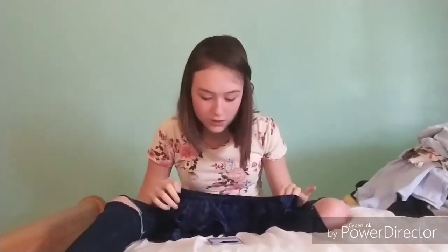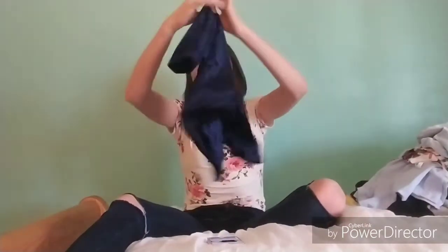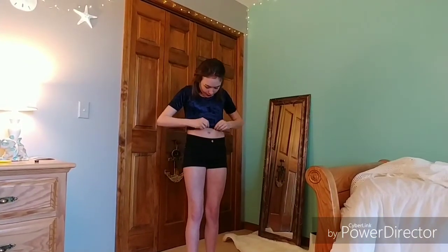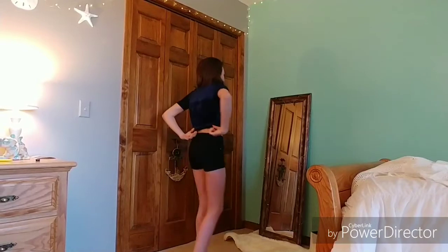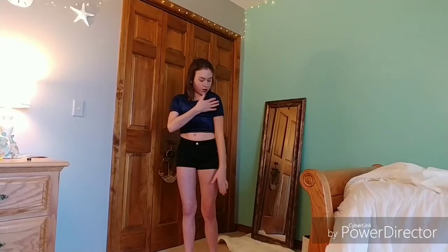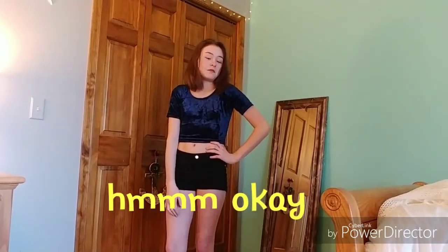This is a crop velvet tee. I got a small. I got it for $6 and it was $14. I'm so excited to wear this. It's a blue velvet crop top. This doesn't fit how I expected it to. It is a little weird around the bottom and the back. And the sleeves are not my favorite shape, kind of. I don't like them. And it's a lot shorter than I thought it would be, so I'd have to definitely wear this with some high-waisted jeans. But besides that, it's comfortable. It's okay.